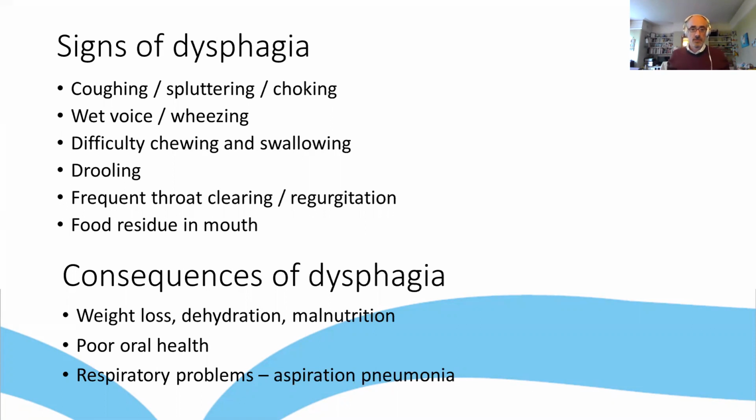And respiratory problems, and this really is the most dangerous aspect of dysphagia, is aspiration pneumonia, which is where food and fluids can end up going into the lungs, down the wrong tube, so to speak, and that can have very serious consequences in terms of infection, and if left untreated, can go on to become a cause of death in some of our patients.